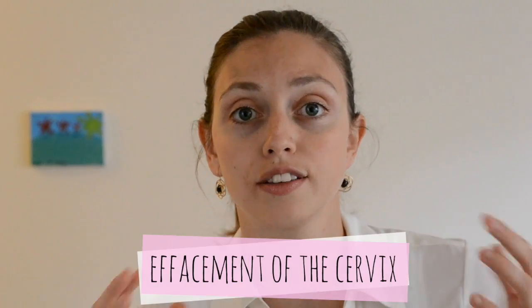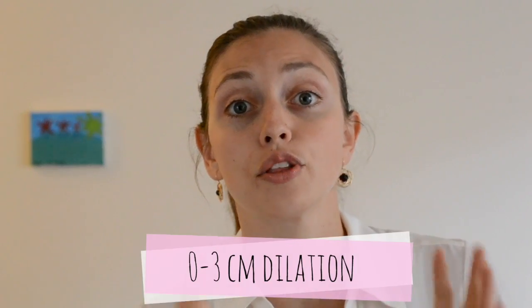So for you, it may be a little bit more or it may be a little bit less. Your cervix is effacing, or getting softer, and you're dilating between 0 to 3 centimeters at this point. Your contractions are pretty mild, and they may feel like menstrual cramps or back pains. That's how I felt my contractions. It was back labor all the way. And something that made me feel really good was warm showers. Nice warm showers with the water running on my lower back felt fabulous during those contractions.